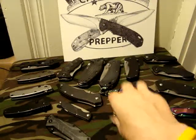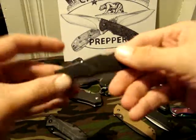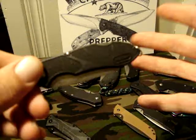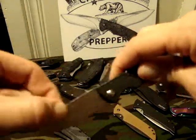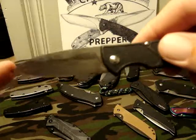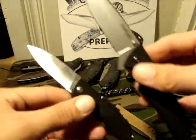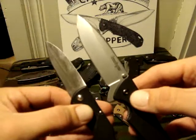This knife actually reminds me a lot of the Skyline, just a little smaller. This is the Kershaw Ace. It's a discontinued model. I got this for $8 on eBay. I was bidding for it, and I won, and I was so stoked. Just reminds me of a little smaller version. This is what I keep on my key ring. And it's just a great little knife.